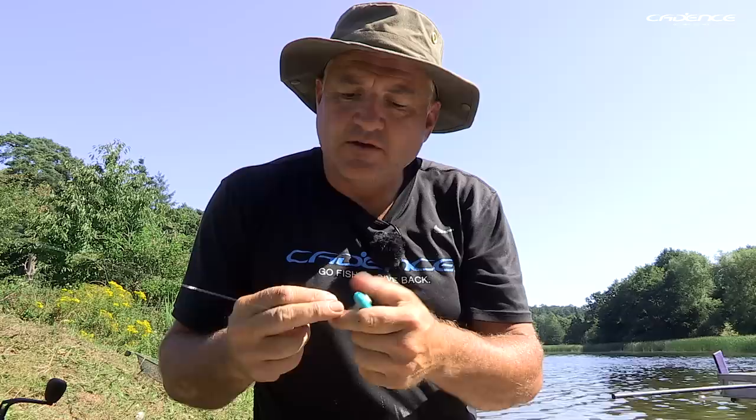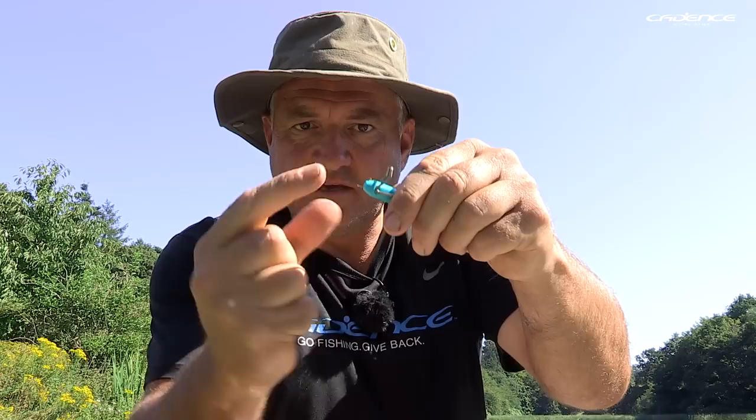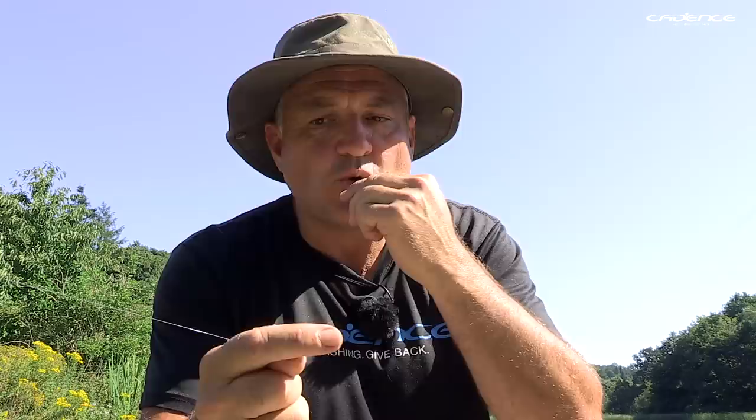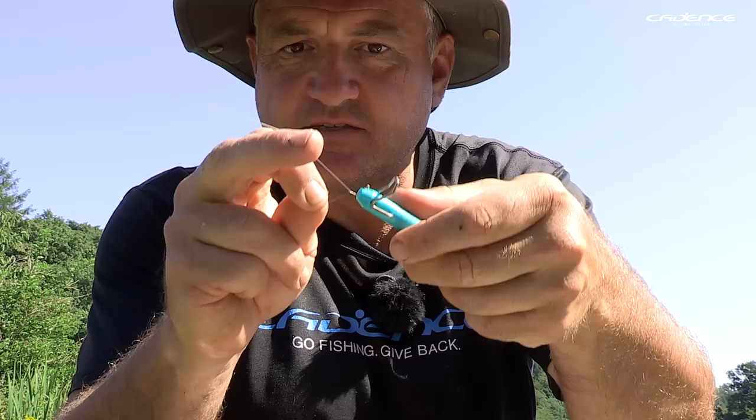Now I'm going to show you how I tie the hook. So this is a Drennan hook tyer. I've mounted the hook in the vise so that the point is upwards and the bottom of the spade is facing up. Again, I'll just wet that. And basically this is just the standard whipping knot. So I bring the line together at the top of the spade and then gently just whip down.